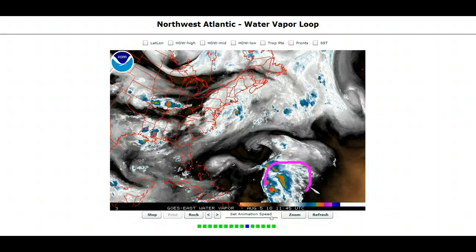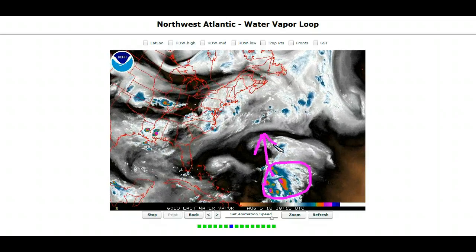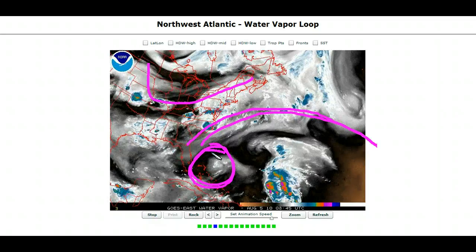Now if you got the ridge in here, guess what? The heat is being delivered straight to the north here, so only one of two things can happen. The trough doesn't have anywhere to go because you got the banana ridge over here and you got the long wave trough coming in. The trough's stuck. This is going to stay down here northeast of the Bahamas.